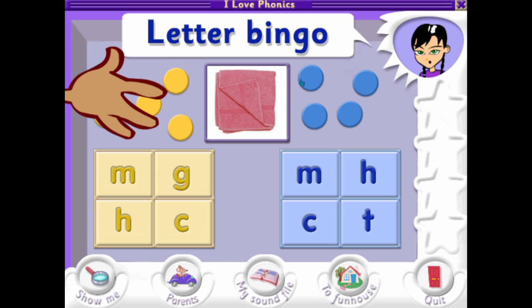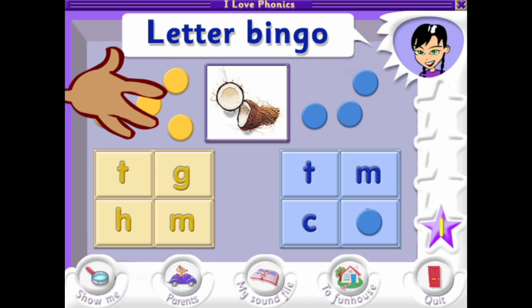Cover the letter sound on your card that comes at the beginning of the word... towel. Nice job! And look! You won your first star! Eek! I wish you weren't so lucky. Cover the letter sound on your card that comes at the beginning of the word coconut. Nice job! And look! A star for you!